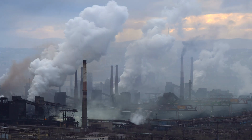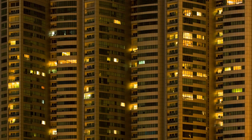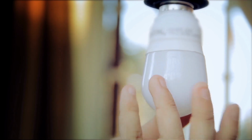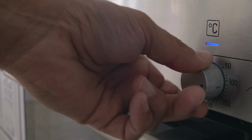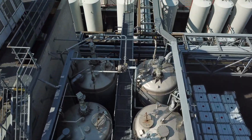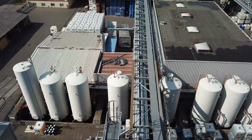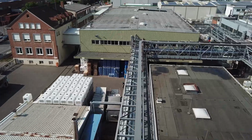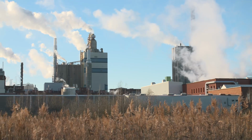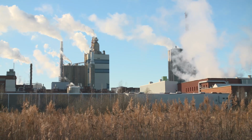Climate change, scarce resources and energy efficiency are omnipresent topics. From refrigerators to light bulbs, the energy usage of many appliances is optimized and clearly labeled today. Consumers have long been accustomed to these energy labels. However, industrial plants have no such legal standards. The potential is enormous.